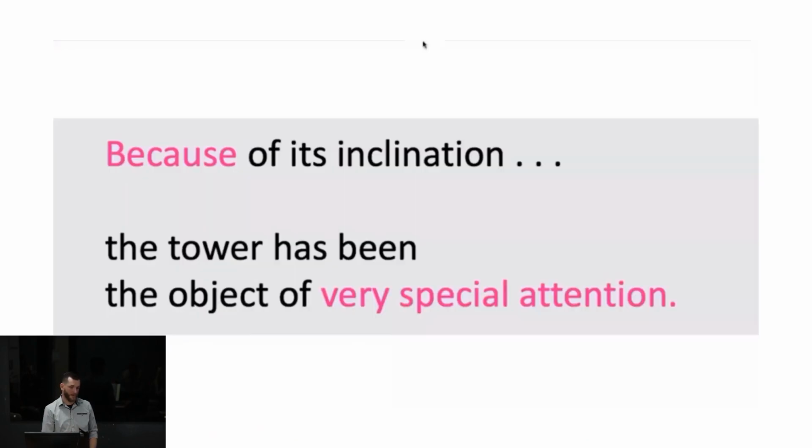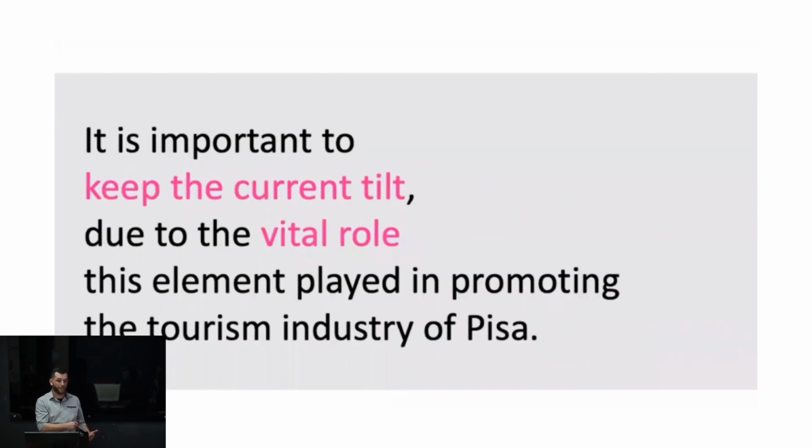Thank God. Because of its inclination, the tower has been the object of very special attention. People go to Pisa just to see the tower. People travel to Italy just to see the tower. They estimate the amount of money that came in from that to be in the hundreds of millions of dollars. It is important to keep the current tilt due to the vital role this element played in promoting the tourism industry of Pisa.